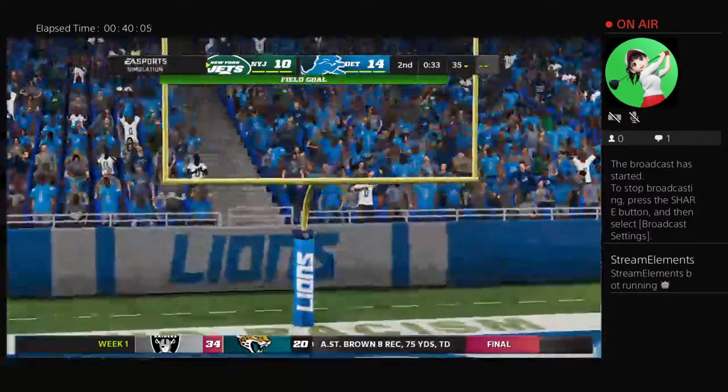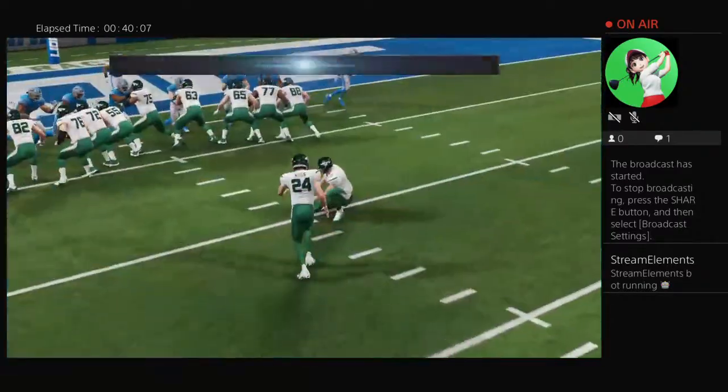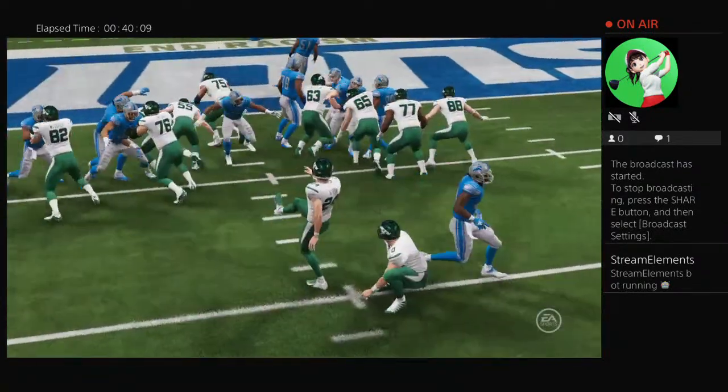And his kick is right there. It's good. And they'll cut the lead back down to 4 now at 14-10.